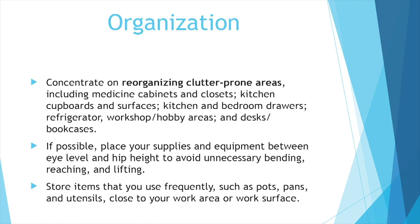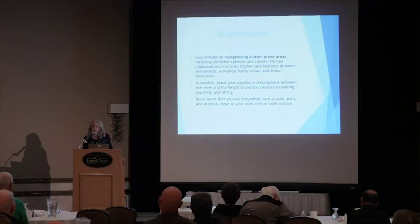Another area to consider in your home is just organization, really looking at organizing areas. And I think having clutter-prone areas or reorganizing clutter-prone areas is important for safety as well, not only in cabinets and cupboards, but on floors and in areas. I have gone and done home visits and have made recommendations. Even I've been in people's homes where there's really a fall risk depending on where things are placed in the home. So that's certainly a consideration as well.